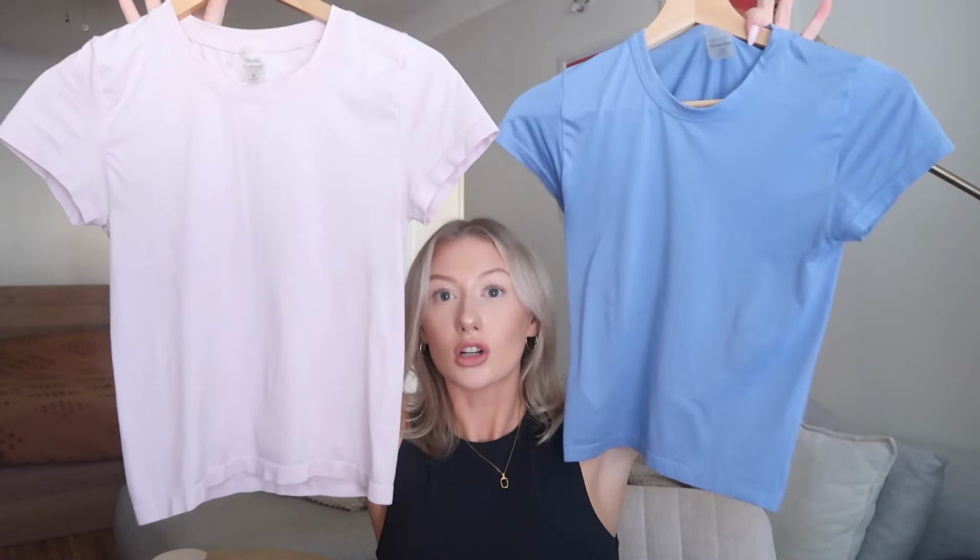And just to show you the comparison with sizing, so this is the medium, this is the small. The medium to me is so much bigger than the small. However, the blue color I feel like is the perfect medium, and the pink is just a very large medium for some reason. I feel like this makes more sense, small, medium. You can see the difference, it's not huge.